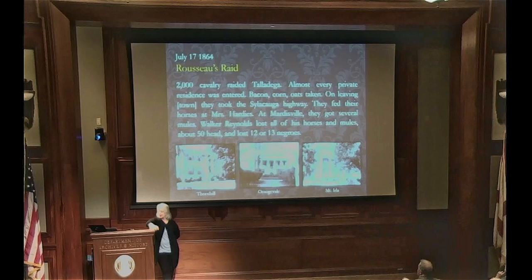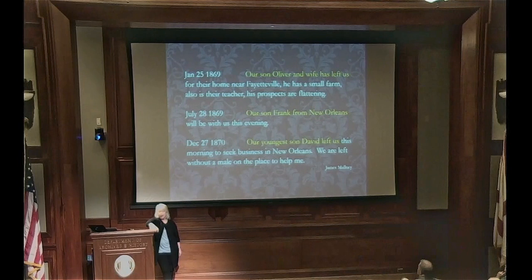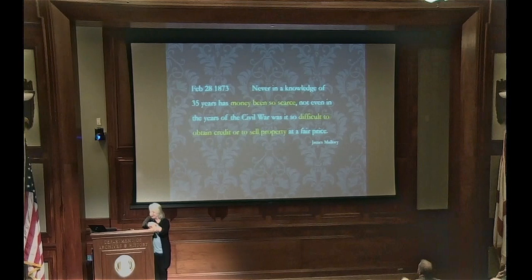But the future is not all that exciting in Talladega County. Most of the sons and daughters went off to brighter futures somewhere else. Cousin Mary Mallory had died, and they said she just never quite recovered from her husband's death. James Mallory says by 1873, money is scarce, you can't get credit, and you can't sell your property. So they are basically stuck there on fertile lands, but without the labor to do anything with them. The bride catches the yellow disease, yellow fever, and she dies in 1876.